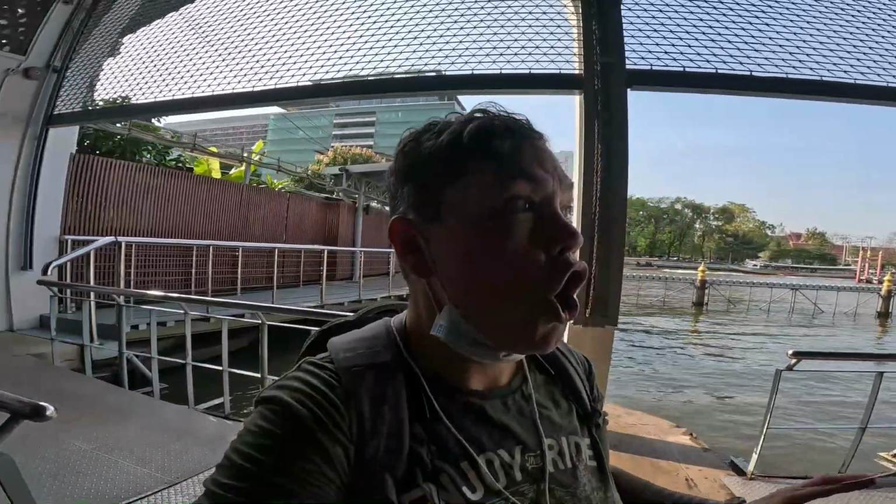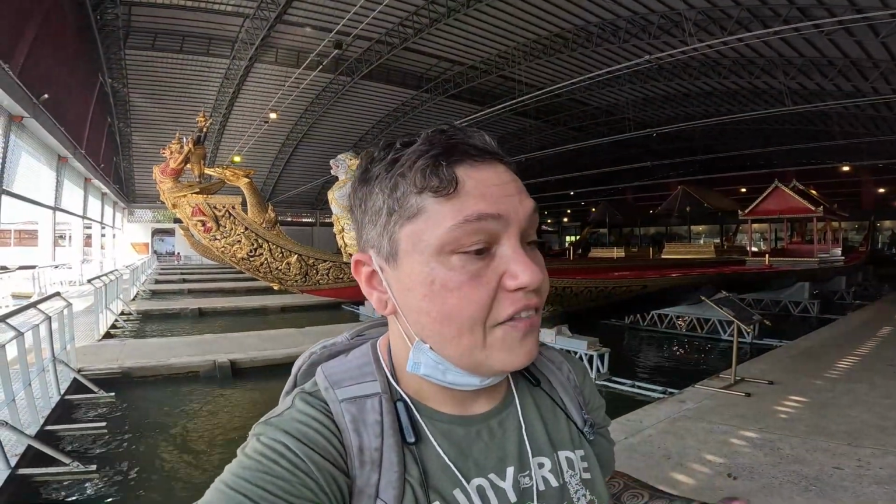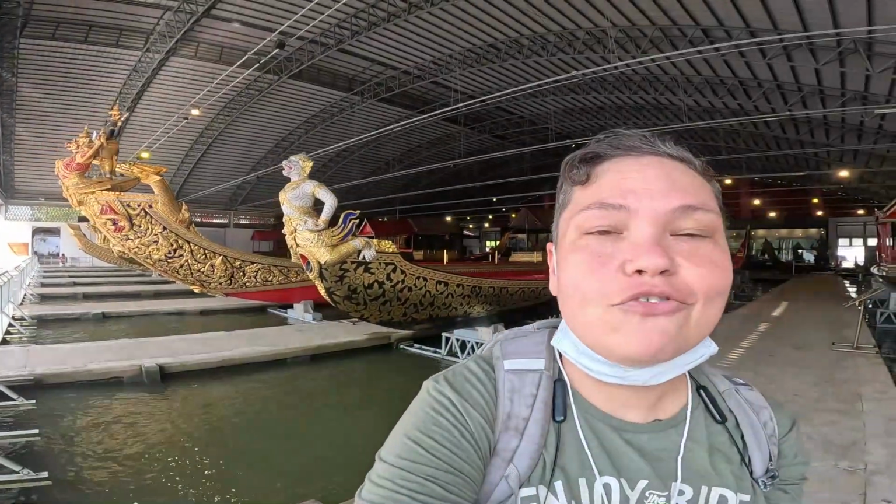1767, I believe, the capital of Siam, Ayutthaya, was razed to the ground by the Burmese. All of the royal barges were destroyed. So when the capital moved to Bangkok, they started building more royal barges, had a nice supply going, but then during the Second World War, obviously Thailand was occupied by Japan, and the Allies did bomb Bangkok and destroyed most of the royal barges that had been rebuilt since the fall of Ayutthaya.